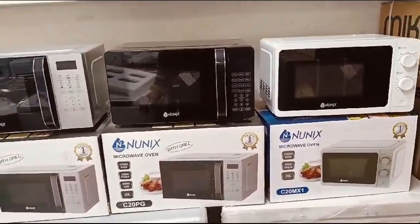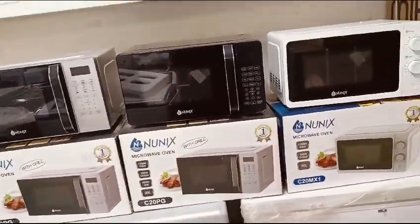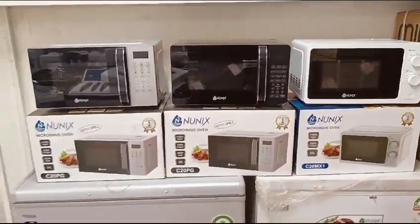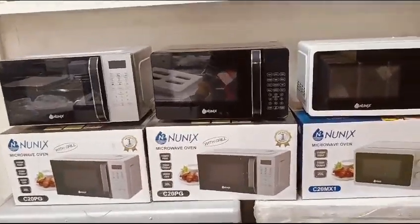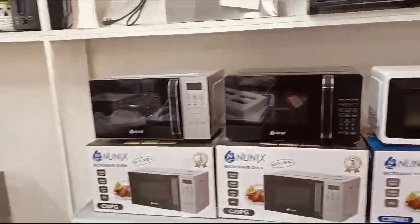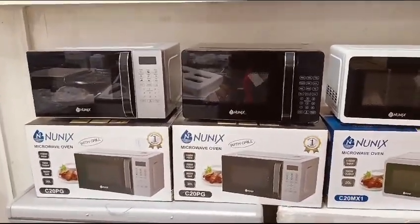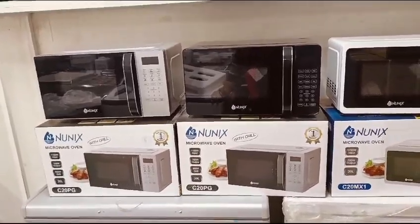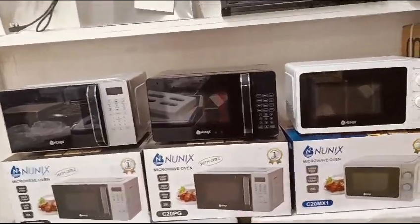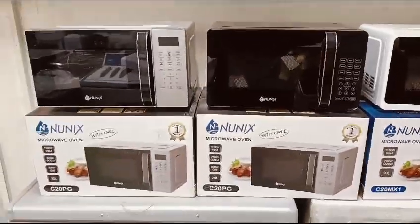So NUNIX is a good company. It brings many things, actually. It serves us with microwave ovens, fridges, cookers. And the best thing about them is they're one of the most affordable companies we have in the global market right now. Apparently, it's not a Kenyan company, so we do import this. Secondly, they are new. We will never in the future sell second hand. So this is a brand new, never used microwave oven.